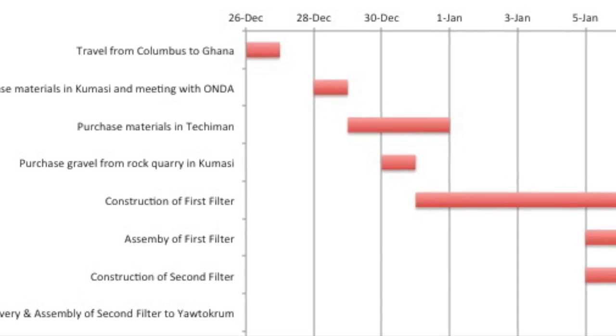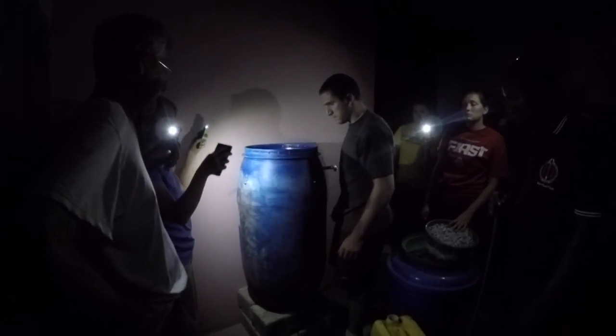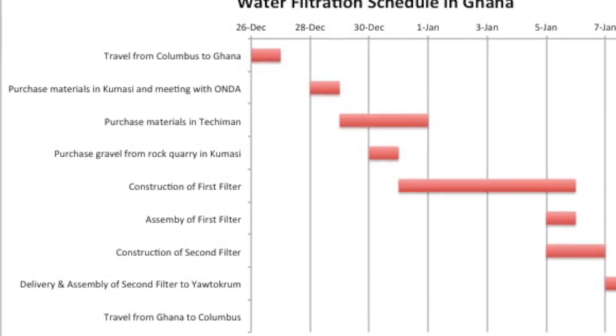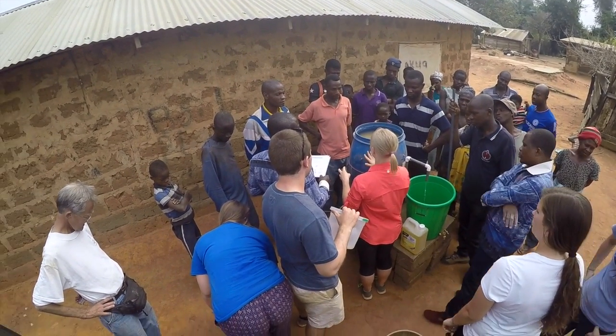Towards the end of the first week, we began constructing our first filter. We completed it Tuesday of our second week and then began construction of our second filter. We then delivered and assembled our second filter to the Yatokram community on the Thursday before we left.